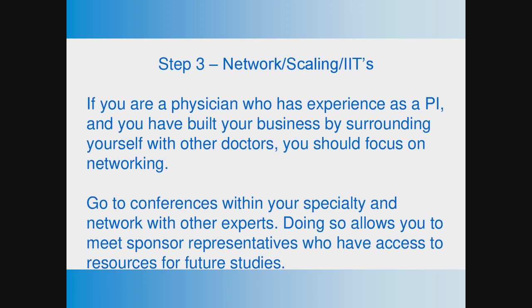Okay. Step 3 or level 3: networking, scaling, investigator-initiated trials. This is where we're starting to get into as a CRO. We're not physicians, but the same thing applies to us. We've had clinics at level 1, we've had clinics at level 2, and now we're getting into level 3 with our CRO, with our ability to help people with investigator-initiated trials.